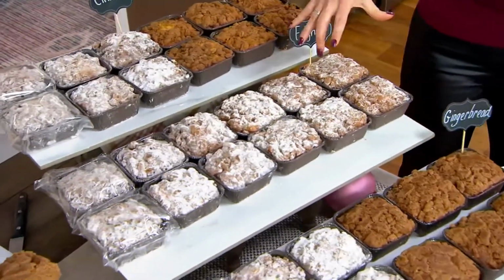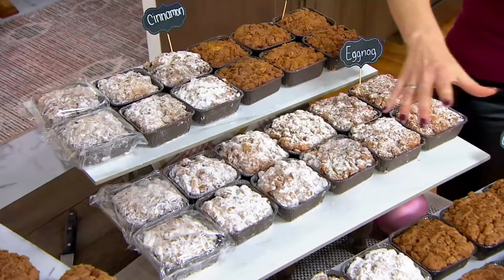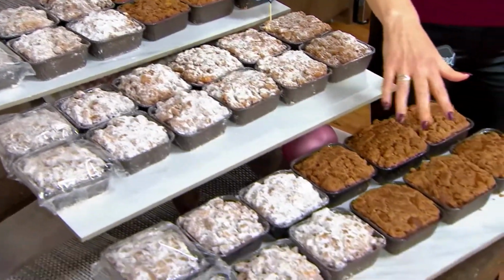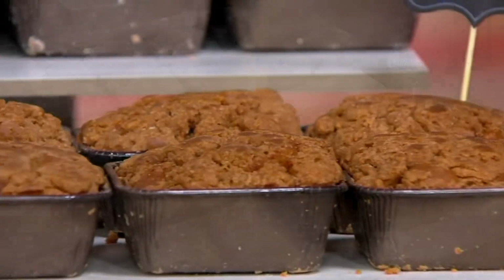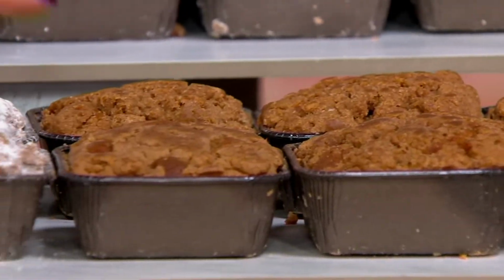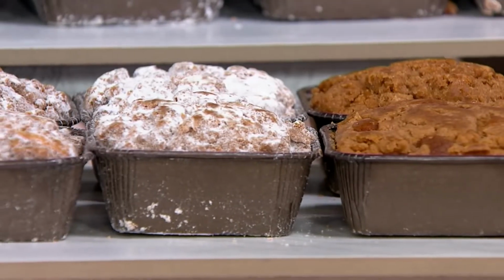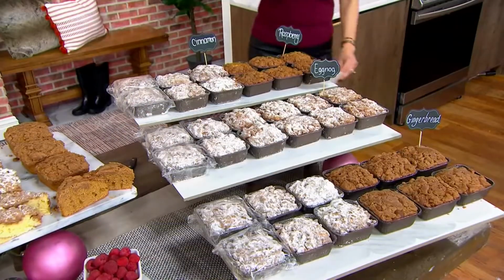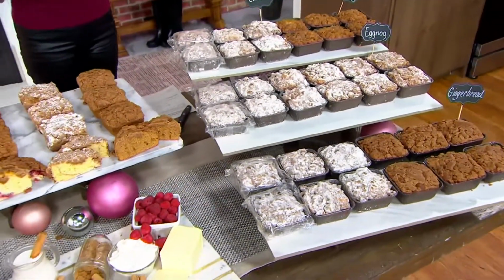You can get 6 cinnamon with 6 eggnog, which is brand new, or you can go with 6 cinnamon and 6 ginger, which is really exciting. And so the cinnamon, all right here where you see this lovely kind of dusting of white, and then you just let us know, ginger, eggnog, or raspberry.